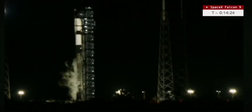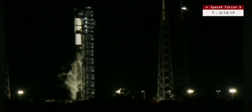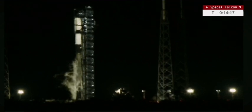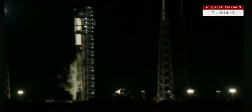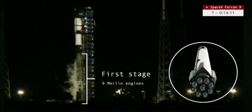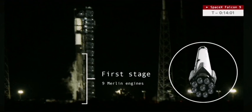Falcon 9 stands at 70 meters or 229 feet tall and has a diameter of 3.66 meters or 12 feet. Most of that made up by the first stage of the vehicle. Today's first stage booster has flown 11 times before, looking to notch its 12th flight before the evening is out. This is booster tail number 1073 in the SpaceX fleet.